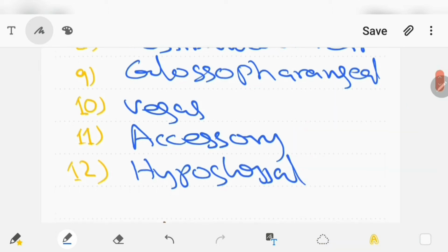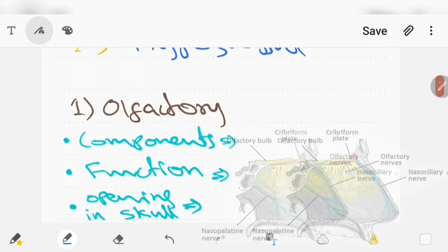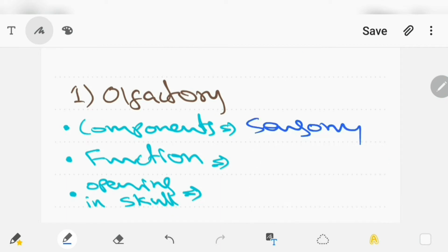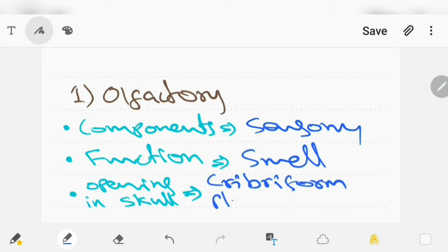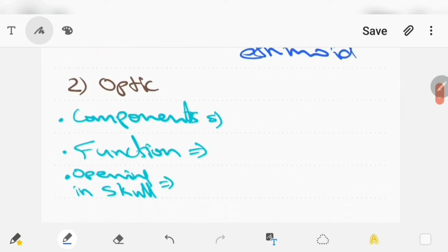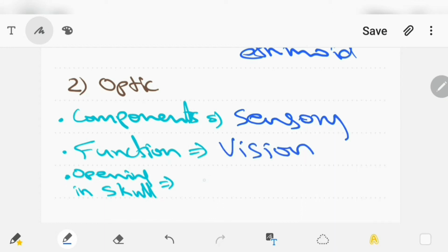So now let's talk about their opening in the skull, function and components. First of all, we will discuss the olfactory nerve. It's a sensory nerve. It has the sensory function of smell, and its opening in the skull is the cribriform plate of ethmoid. So the second cranial nerve is the optic nerve. Its component is sensory. It helps in vision, and it enters into the skull from the optic canal.